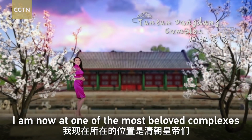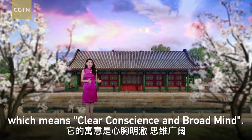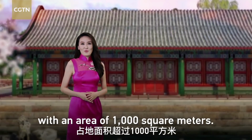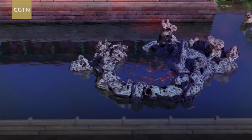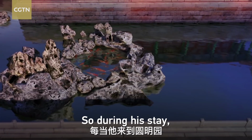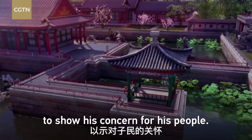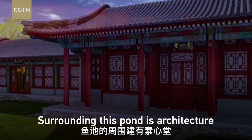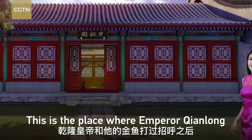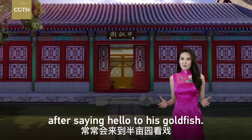I'm now at one of the most beloved complexes of the emperor's, Tantan Dangdang, which means clear conscience and broad mind. The big and deep well behind me was originally a huge goldfish pond with an area of 1,000 square meters. In Emperor Qianlong's mind, the goldfish were a symbol of his people. So during his day, he would often come here in the morning to feed and observe goldfish, to show his concern for his people. Surrounding this pond is architecture that includes a study and a gallery, also a theater. This is the place where Emperor Qianlong watched opera performances after saying hello to his goldfish.